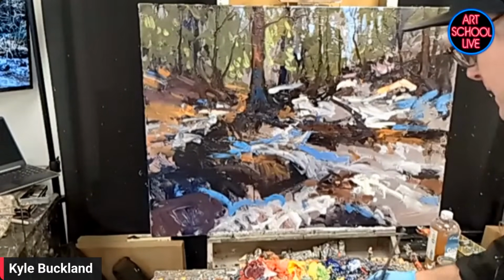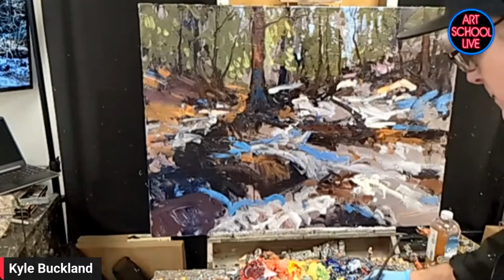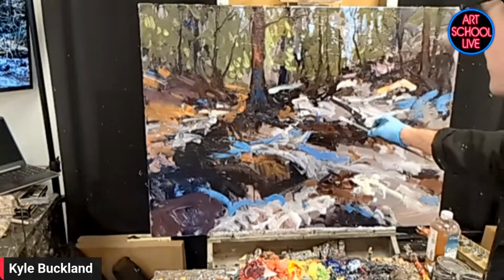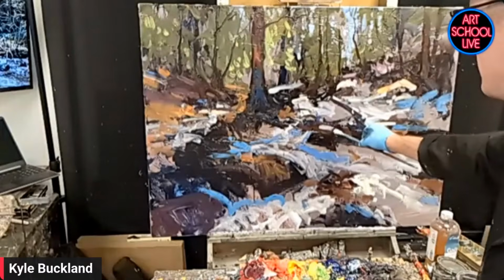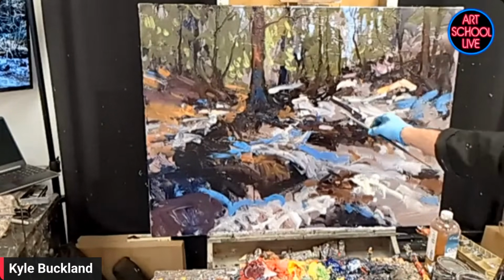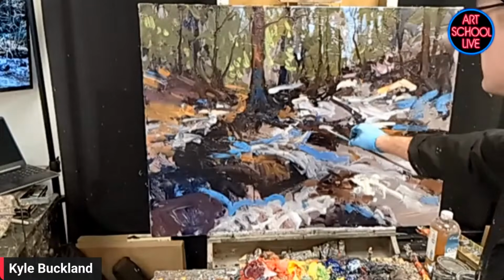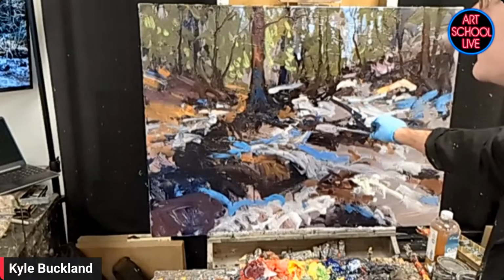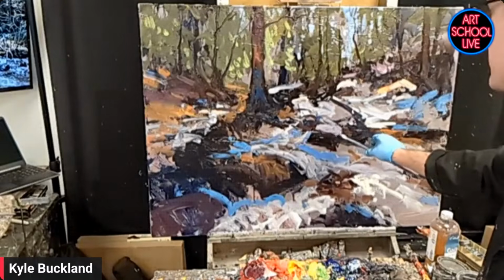I'm going to get a nice light purple here, because there's a value on the rocks, and when we're talking about value, it's how dark or how light is something. And it's a nice light value, but it's not as light as the sunlight on the water, and it's almost like the color of the ground, but I'm going to start working some of that light back on top of some of these rocks here.